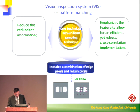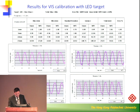Actually, the measurement of absolute displacement is sometimes very difficult. So we have developed such a vision inspection system for dynamic displacement measurement. This is a calibration of this system for short distance, which means a measurement distance of about 5 to 8 meters. You can see the accuracy of the measurement because we can compare the data from this system and the data from the MTS system.